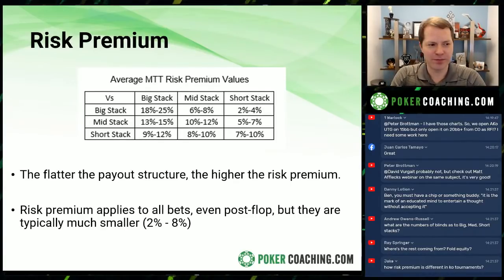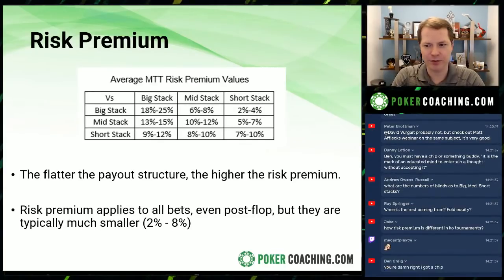So if the tournament is very top heavy, ICM, or the risk premium, matters less. If the tournaments are flatter, then the risk premium matters even more so.